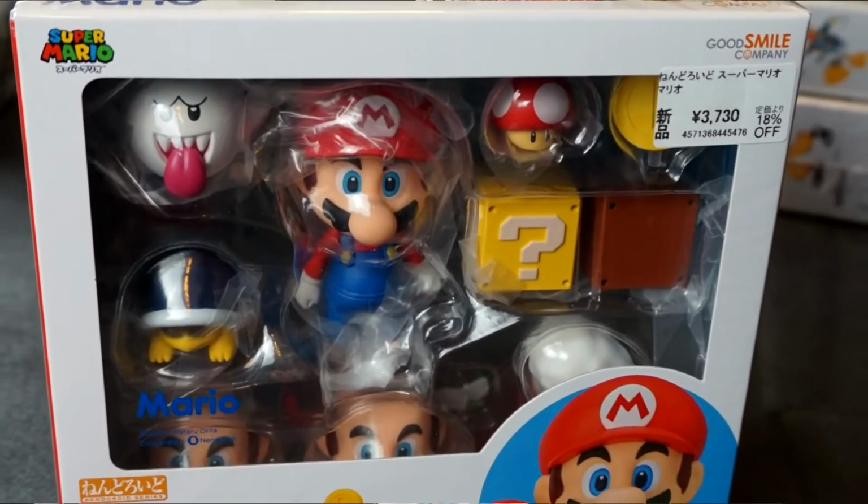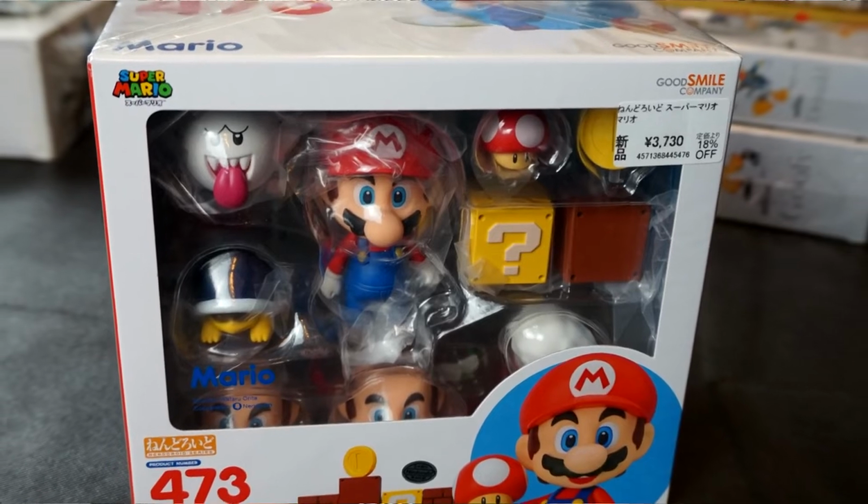Another figure I picked up here is the Mario figure here. Pretty cool. It's made by what? Okay, it's a Nendoroid. That's right. Good Smile Company. Pretty cool. It comes with a bunch of little things. You could change his face out. You've got the blocks and the coins. Pretty cool. I'll probably set that up around here somewhere. Make a little scene on the shelf.